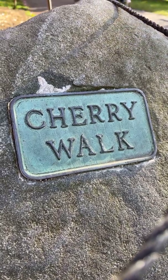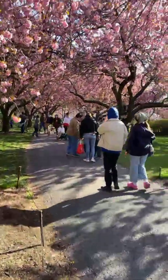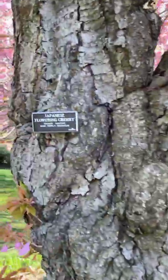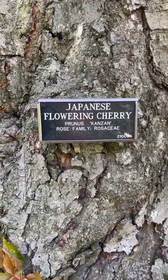Greetings from the Cherry Walk at the Brooklyn Botanic Garden. And here is a favorite springtime activity, walking underneath the Japanese flowering cherry blossom trees in the Kanzan family.